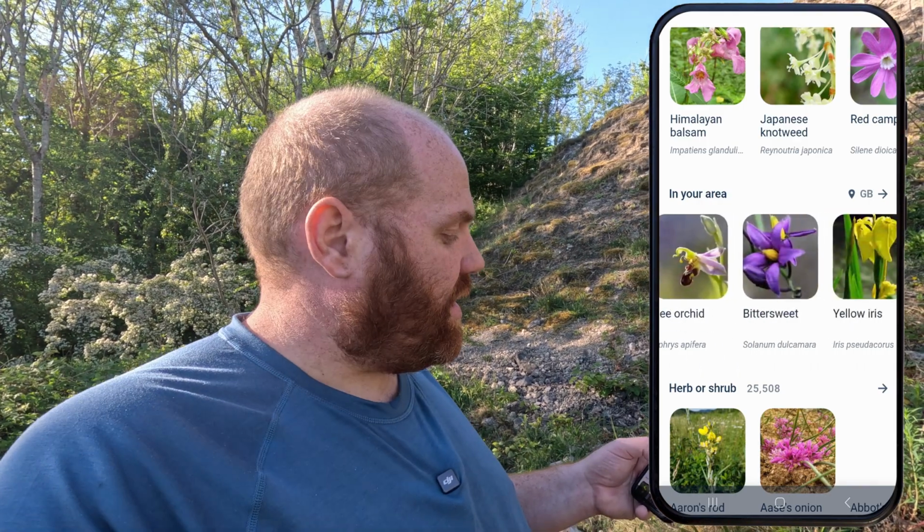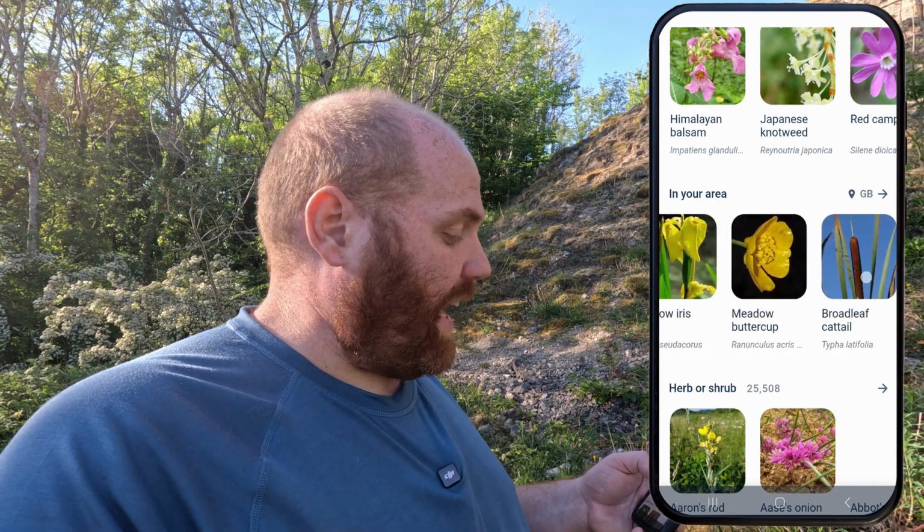The other thing I really like about this app is if you click on species, it gives you a list of species in your area, and everything it's suggesting is in the area. There's nothing here where it's like, this is a really, really odd suggestion. It's suggesting things which are absolutely all here. So if you're new to botany, then this is a great feature to have, because it gives you an idea of what you're going to be looking for and what to keep an eye out for.